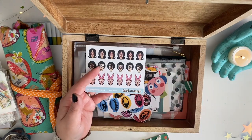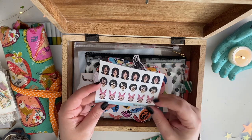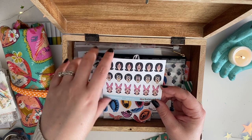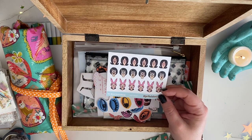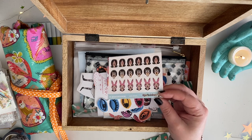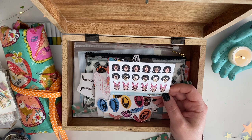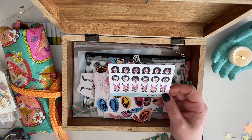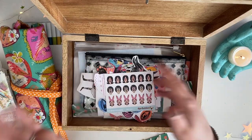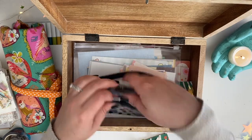This is a sticker sheet from Sprinkled Pug. I don't know if she still sells these. She used to do mini sheets where it was like $1 per mini sheet. So I bought a whole bunch of the Bob's Burgers one because I was obsessed with Bob's Burgers for the longest time. As a matter of fact, one of my favorite mugs is a mug of Tina's face that I bought two of because the first one broke, and so I bought a replacement. But yeah, I have a whole bunch of those sticker sheets, so I put one in here to use.